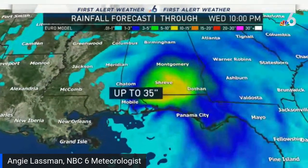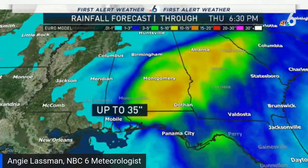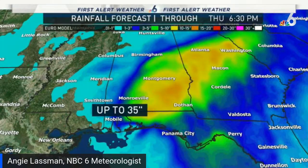And again, I mentioned it's not just the storm surge, but it's the rainfall as well. And in some areas where they'll see the highest amount of rain, up to 35 inches could be possible. So we will be watching this again, not just for the area where we saw the landfall of Sally, but this will stretch well into Georgia, into the Carolinas as we go through the next couple of days.